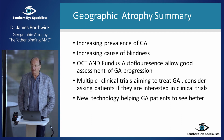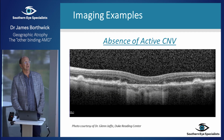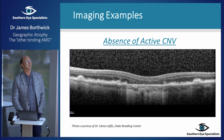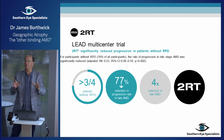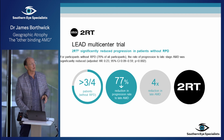The treatment that you already do on medium-sized drusen, making it smaller, is this likely to set back that progression by a number of years? Yeah, well, actually, I did just throw this in at the end, because the 2RT laser, which we're doing, is similarly trying to do that. So we have people with intermediate macular degeneration who have the drusen like that.